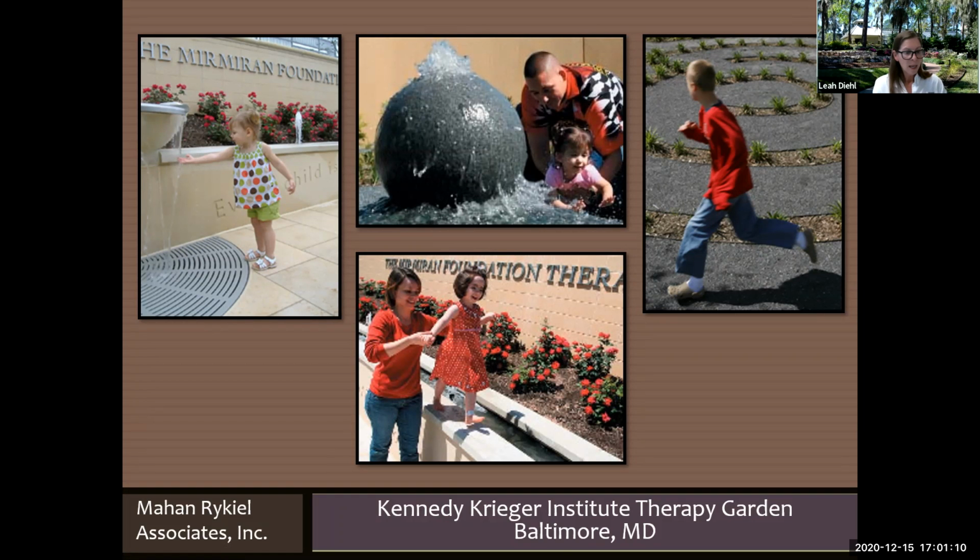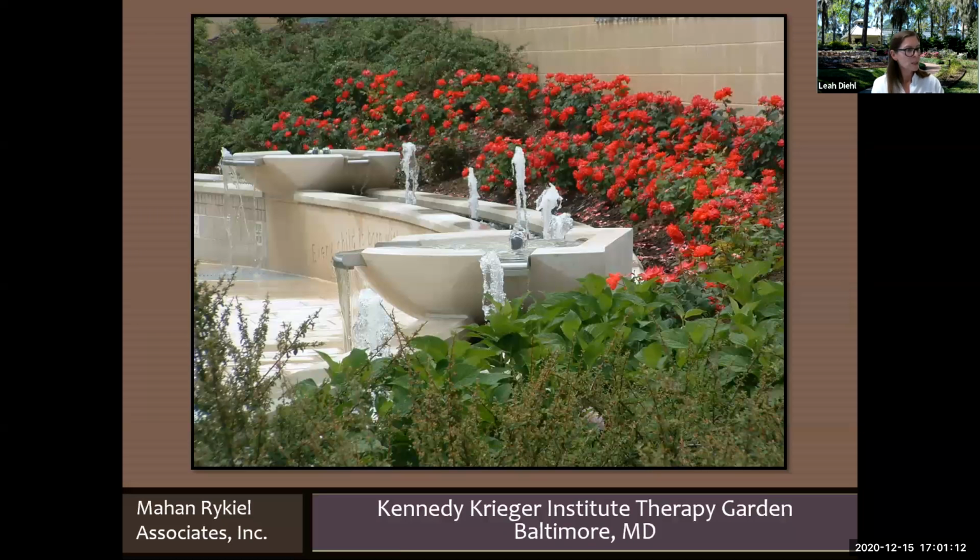So it's really a beautiful place. And here you can see, not only is it beautiful and engaging and natural, but it's also getting a lot of that important physical therapy work done, and it encourages movement. And one of the things that the facility is so proud of is that it doesn't look like a giant obstacle course, because they really worked hard to integrate the physical challenges subtly into this garden.